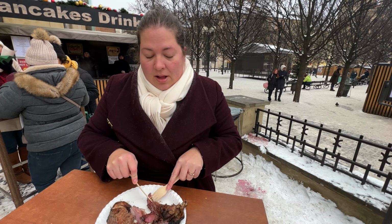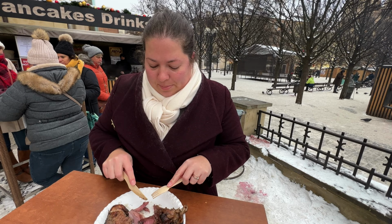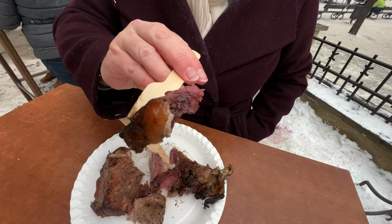I've got some delicious Prague ham. It's been roasting on a spit over an open fire. It looks insane. It smells delicious, and it's pull-apart tender. Look at this bite. That looks good. Yeah, it does.